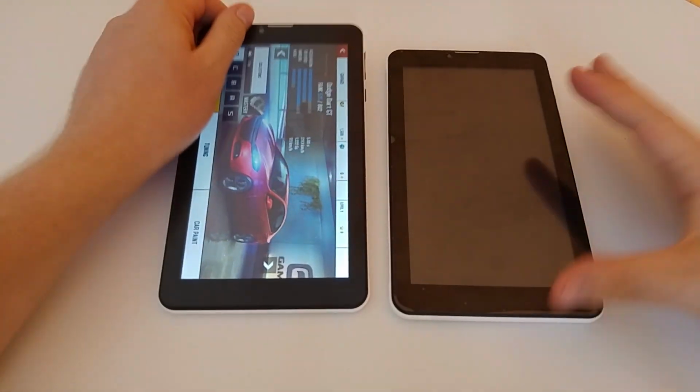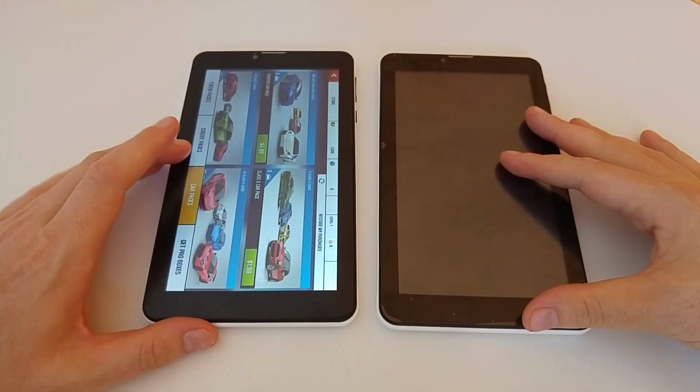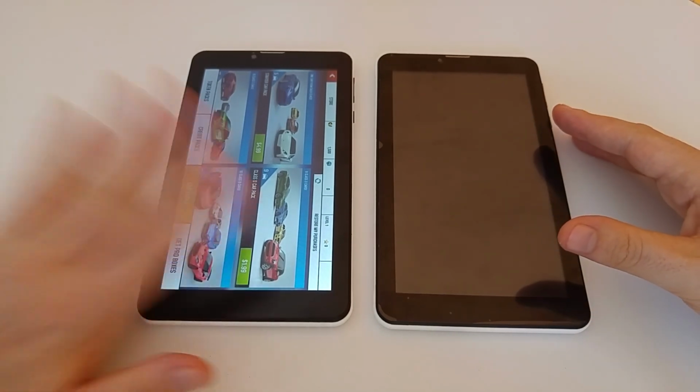Alright, so that's just a very quick comparison. I don't want to get into too much detail on both of these tablets. You can see there, it's really like day and night when it comes to performance.